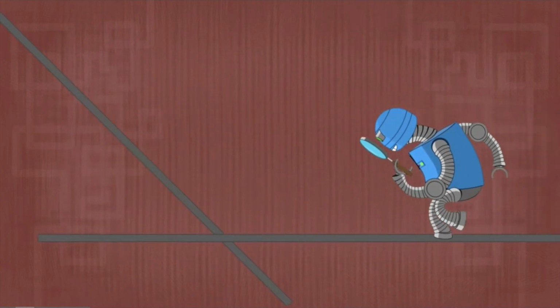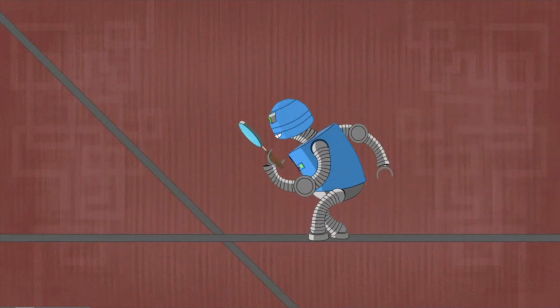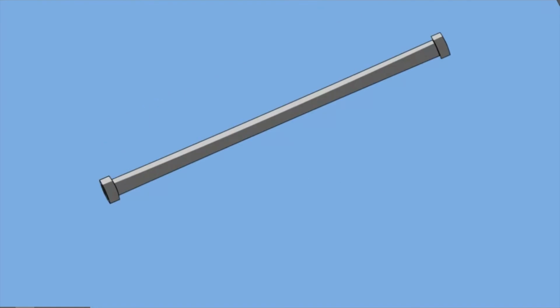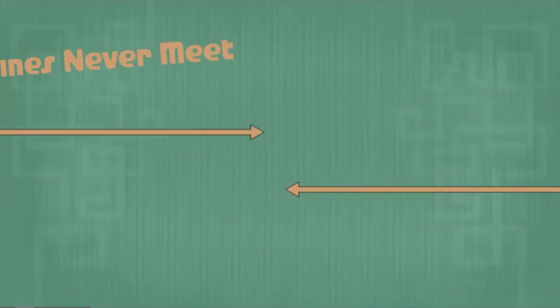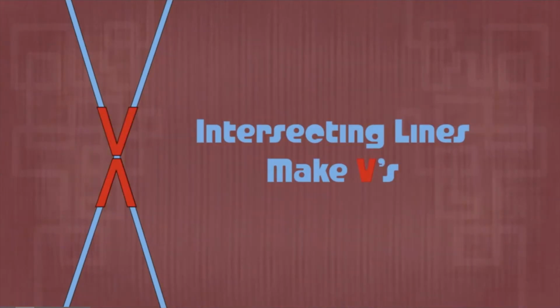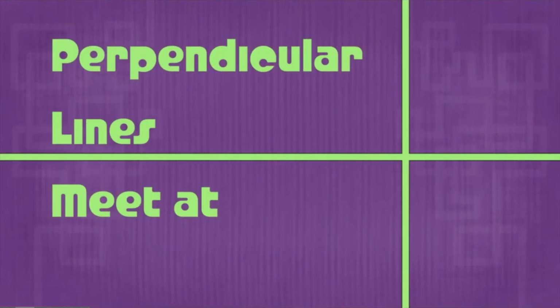Now let's talk about detecting if two lines are intersecting. It's the term that we select if at any point two lines connect. Parallel lines never meet. Intersecting lines make these. Perpendicular lines meet at 90 degrees.